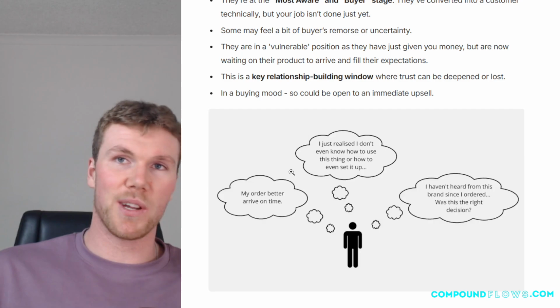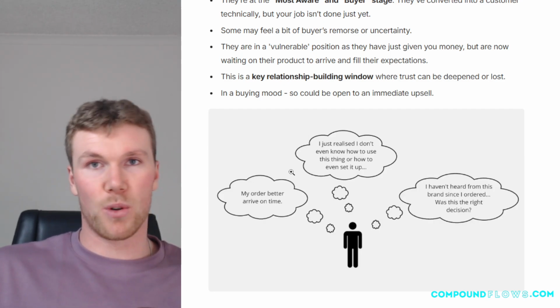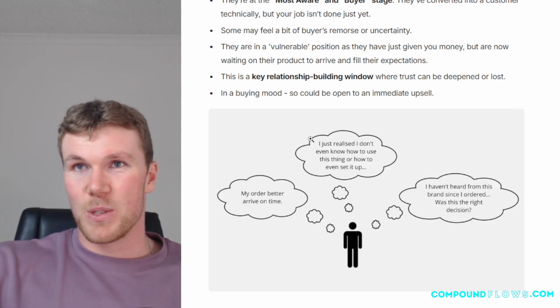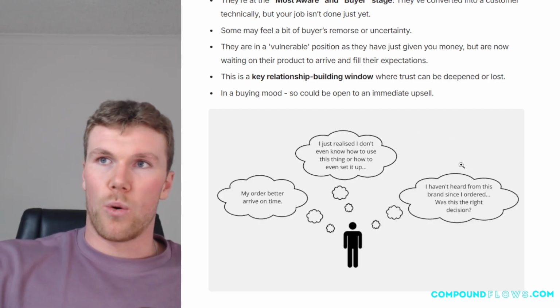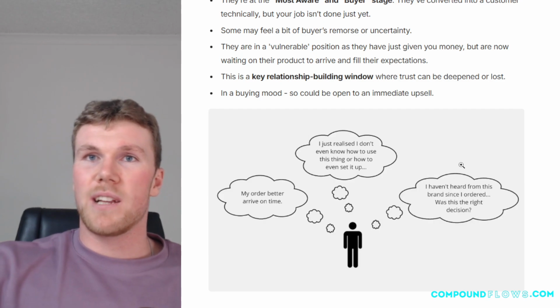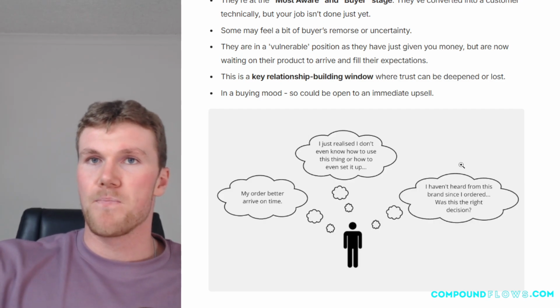But some of the things people might be wondering or thinking about in this stage, like, hey, this order better arrive on time. I got something that's coming up that I need this product for. I just realized I don't even know how to use the thing or how to even set this up correctly. So again, that's product specific to what you're selling. I haven't heard from this brand since I ordered. Was this the right decision? Did they just scam me? Like I'm not getting any updates. So these are all things that people could be thinking if you don't have a really good post-purchase flow in place.